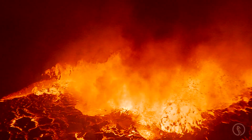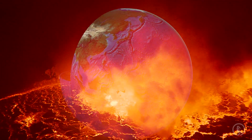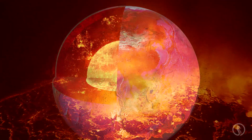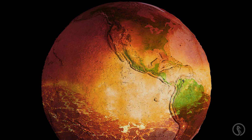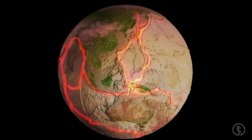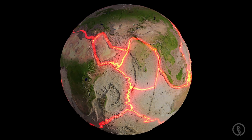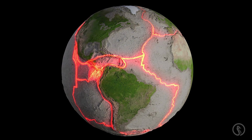For hundreds of millions of years, extreme heat from deep within the Earth's core has caused convection currents to move the world's landmasses around the globe as they float on a semi-liquid mantle. This process is called continental drift and helps explain how most plants and animals are spread around the Earth.